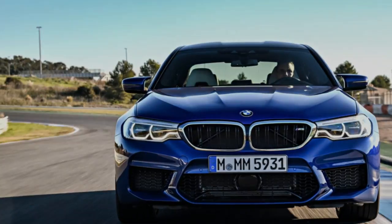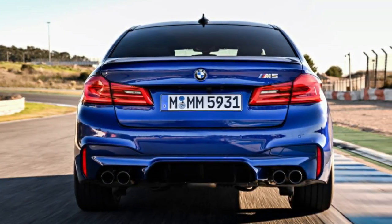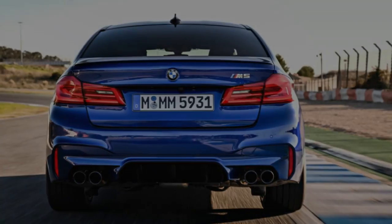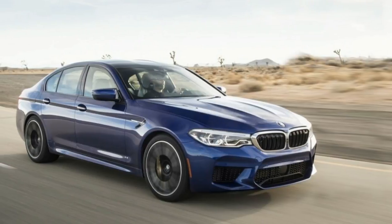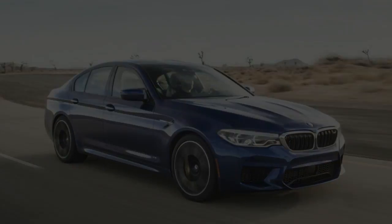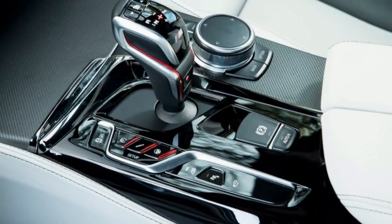The only transmission is the ZF-supplied 8-speed automatic. Quite simply, no car, not even the iconic M5, is immune to the realities of the times. The masses want more space inside and AWD assurance on the road. Thankfully, BMW took these particularly sour four-car nerd lemons and made a mighty fine lemonade.